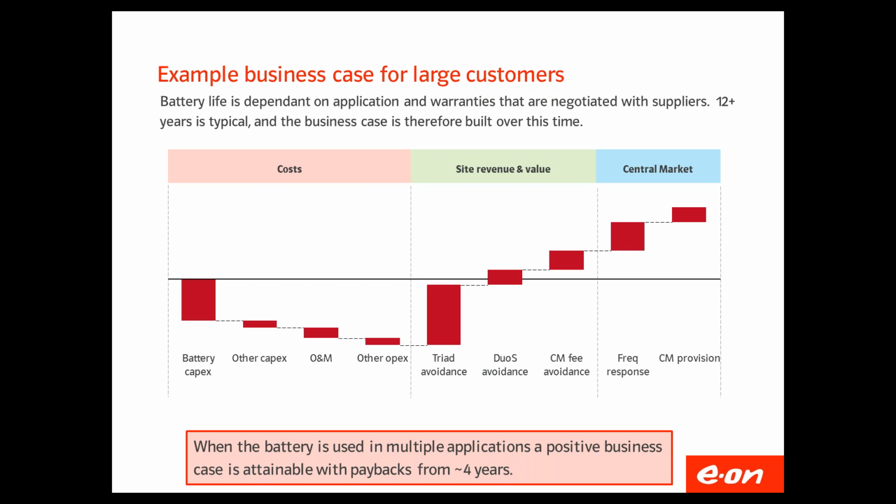So the CapEx represents the cost of the complete battery system, including installation and commissioning costs, and it's mainly driven by the megawatt rating of the project and also the duration of the battery system. But it can also be affected by project-specific requirements, such as the level of resilience and the complexity of the installation. There might also be extra costs, for example, site-specific costs like upgrade of grid connection, and we will evaluate this on a case-by-case basis. All these costs are included in other CapEx in the waterfall.